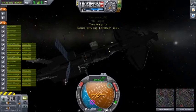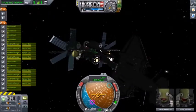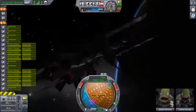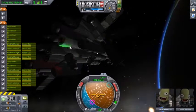Alright, next time we finally have to actually land that space plane on Laythe, which will probably result in everyone's death. But if not, we'll have a nice, cozy space station to go back to.